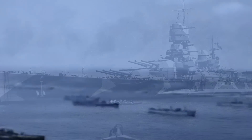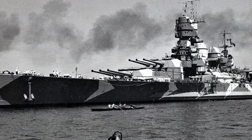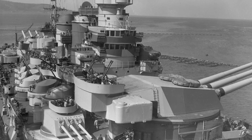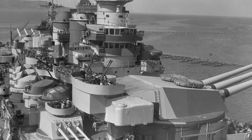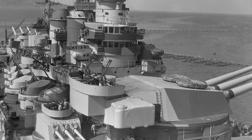Throughout late 1942 and into 1943, Roma conducted several sorties, some in coordination with her sister ships, but none resulted in major battles. Still, she was a source of national pride. Sleek, modern, and imposing, she was hailed as one of the most beautiful and powerful warships ever built. But beauty would not be enough to change her fate.